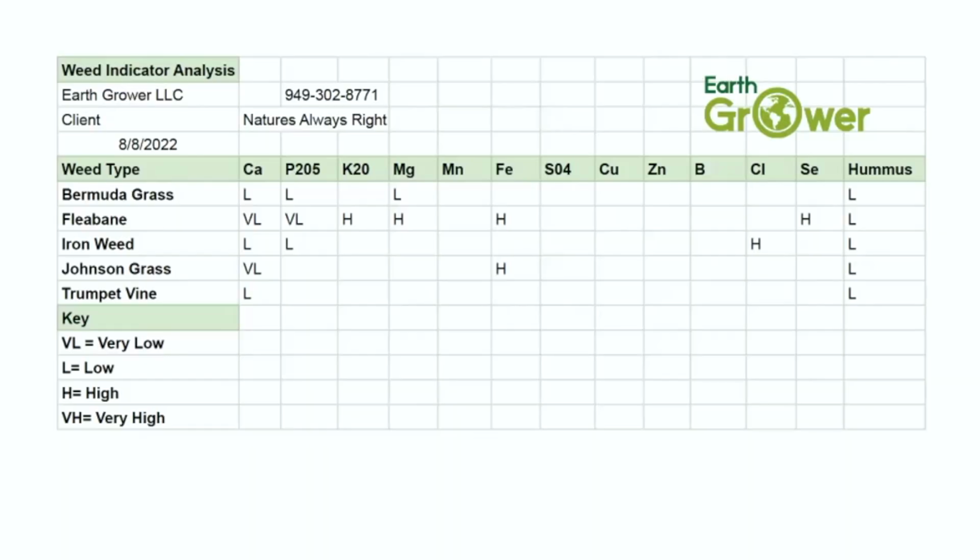But the Potent Ponics, he's created a database that's quite extensive. It's one of the most extensive that I've seen. And these are things, when I'm looking at this, does this line up with what the other testing is saying? And it doesn't always, but it's interesting to look at because this is indicating that Bermuda is low calcium, right? Bermuda also breaks up compaction. So what I speculate is that there is a compaction zone that's lower down in your field, right? And Bermuda helps to break up compaction.